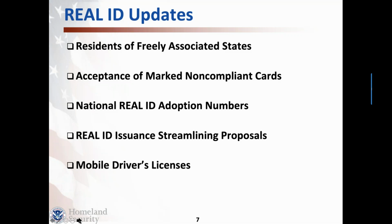So just a few things that we've done over the past year. First of all, regarding residents of freely associated states, those are people from Palau, the Marshall Islands, and the Federated States of Micronesia. The United States has a compact with those states, and their residents are allowed to freely come and go to the United States. So that means they can come here to live and to work. Until recently, they could only get a temporary driver's license, which meant every year they had to come back to the DMV and get a new license. Congress actually made a change in the law about a year ago, so they can now get full-term licenses like anyone else.